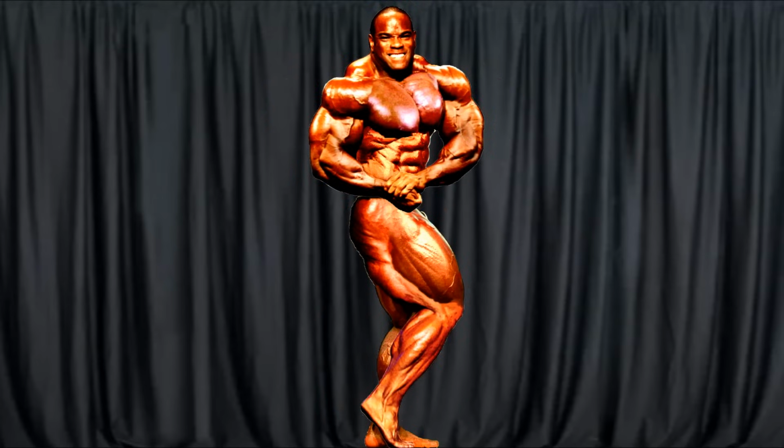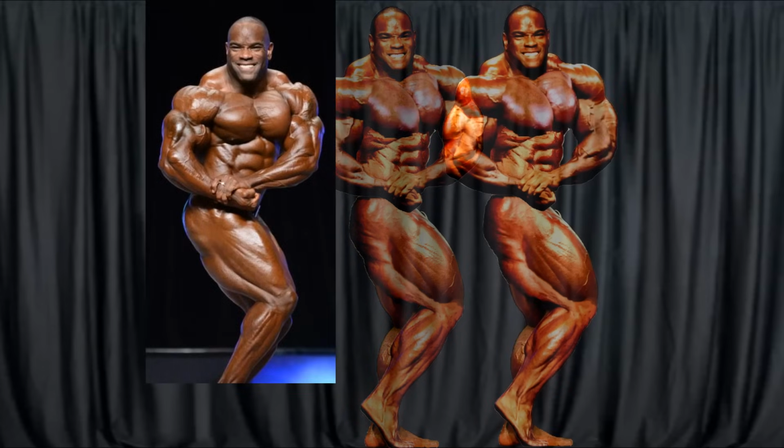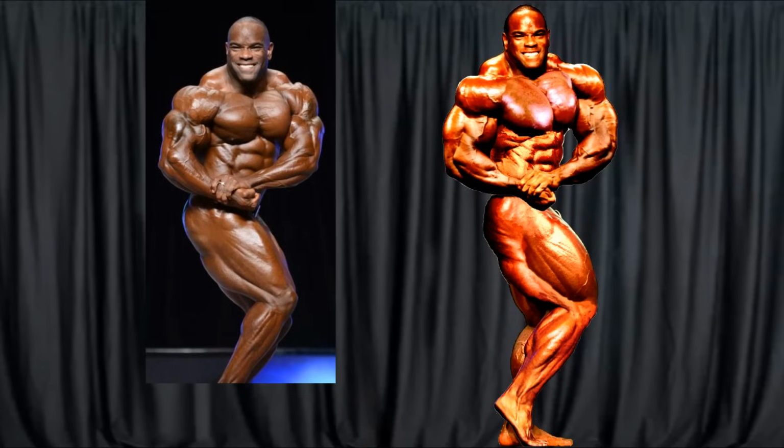Side chest. Again, not my favorite. I like the front lat spread so far out of the three that we've seen. You can see Johnny O. Jackson displayed proudly. I'm sure he'd be happy to be involved in a video like this. Biggest traps you will ever see. So I used his face as well.